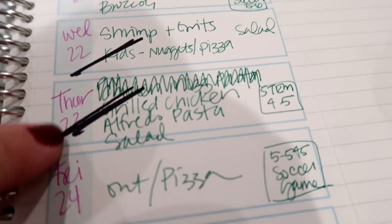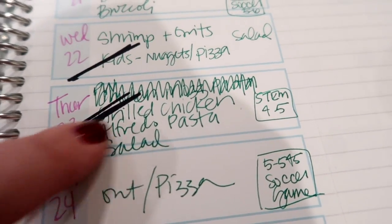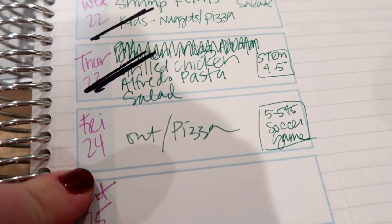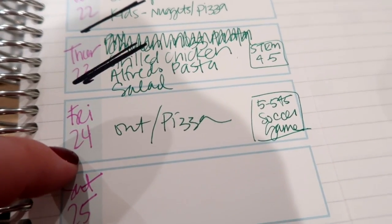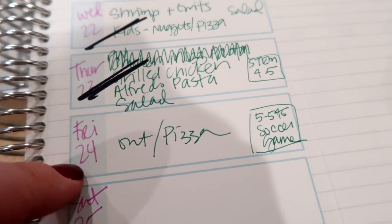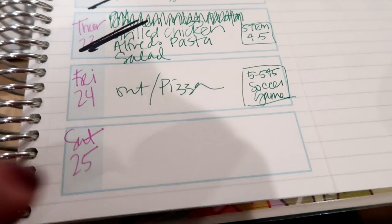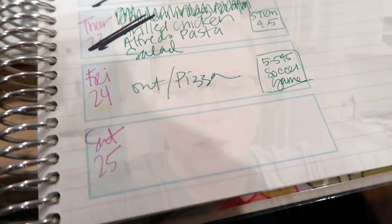Thursday, we did actually have this one night, the grilled chicken, Alfredo pasta, and salad, so I went ahead and checked that off. And then tonight is Friday. We went out for Mexican food tonight. We just watched Ferdinand. And Connor, did you like it? Yeah, it was good. So, and then tomorrow is Saturday, and I don't have anything planned yet for that.